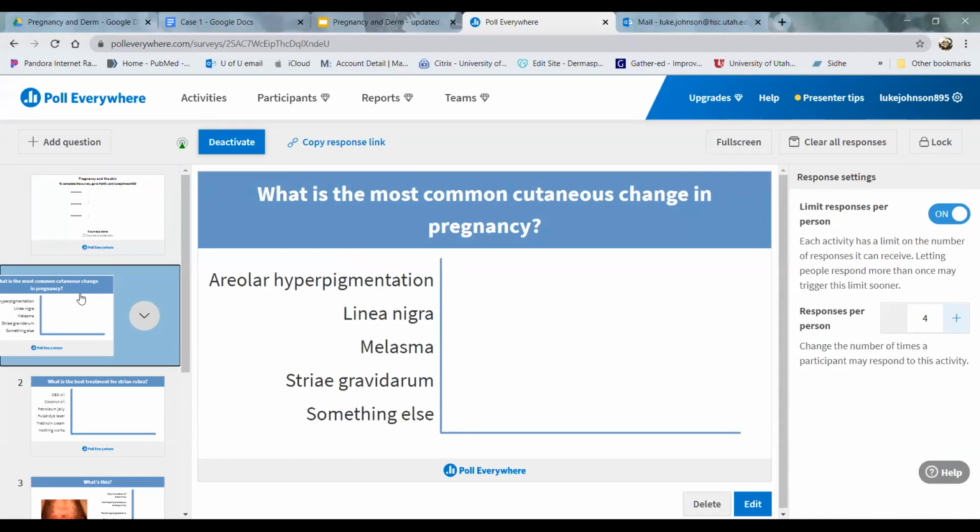A couple comments in the chat. I'm not able to easily monitor them at the same time, so if somebody over there could volunteer to monitor the chat and let me know if there's anything I should know about, I would appreciate it.